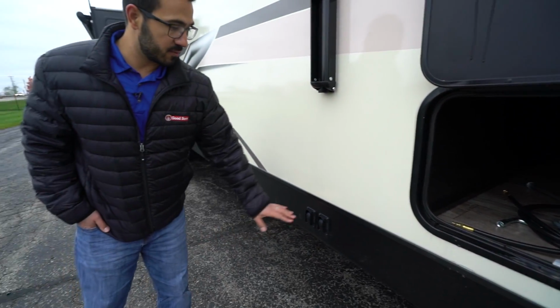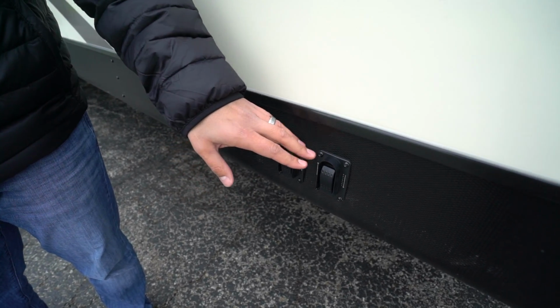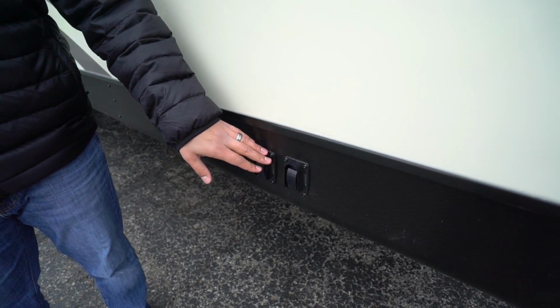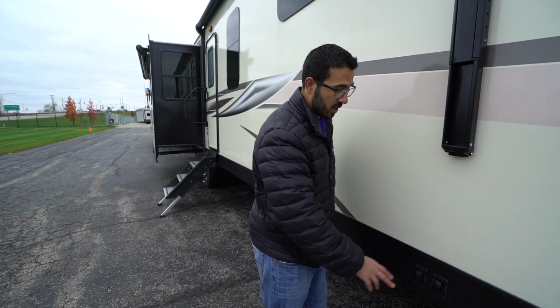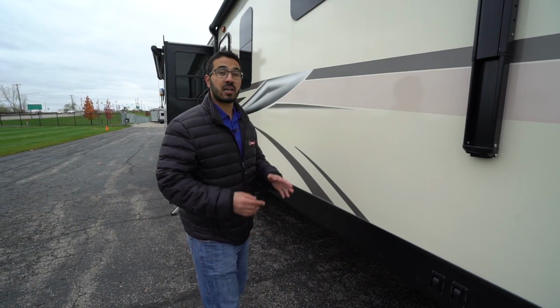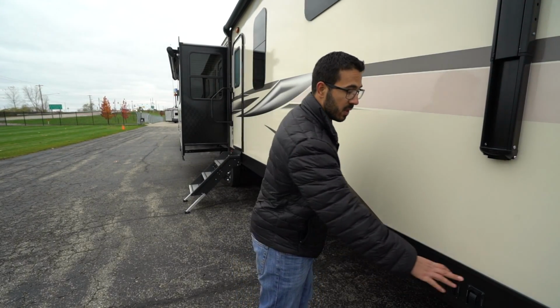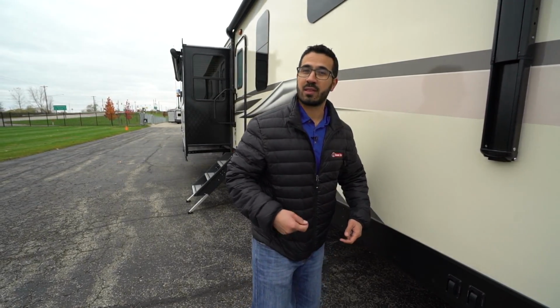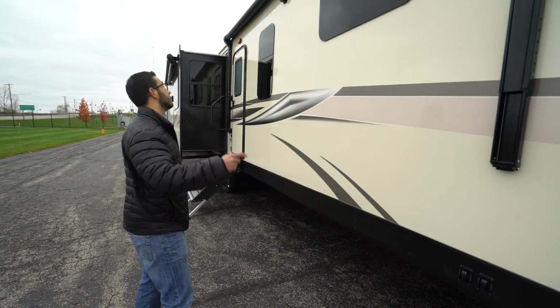Something else that's pretty unique, if you take a look right over here, you'll see this one has power stabilizer jacks, but you have a control for each individual jack. Most of the time, one control will operate the front two. Here, each jack, again, has its own individual control. Bear in mind, those are stabilizer jacks, not levelers. So you will want to make sure the coach is level. Again, you can use that unit inside to help you, but you can put these down nice and easy without having to crank them, and that will prevent your coach from rocking as you're walking inside.